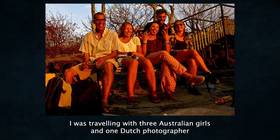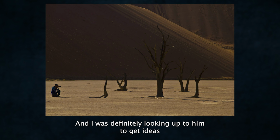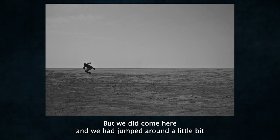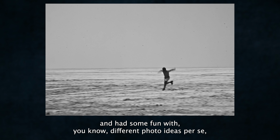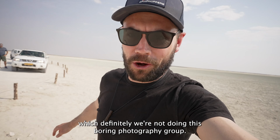I remember I was traveling with 3 Australian girls and 1 Dutch photographer who had actually at the time a full frame Nikon and a couple different lenses, and I was definitely looking up to him to get ideas of different photos, and he was getting some amazing photos. But we did come here and we jumped around a little bit and had some fun with different photo ideas, which definitely, we're not doing this boring photography group.